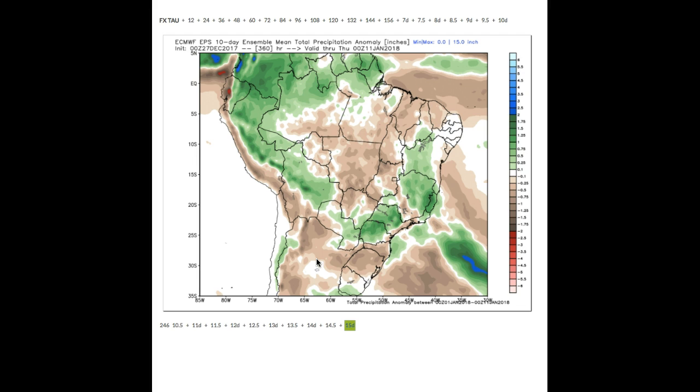So that's just a basic overview of what we're seeing here in South America. And as we move forward, the dryness is certainly on the traders' minds and something we're going to continue to monitor here at Valley Weather Consulting.